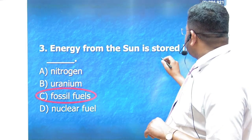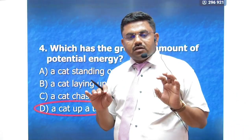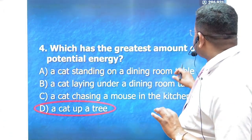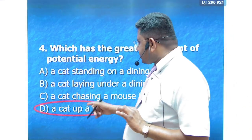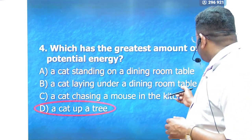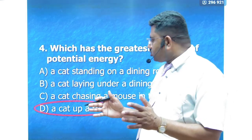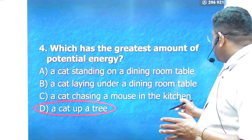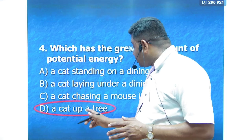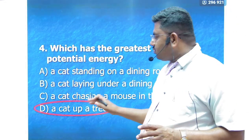Next, energy from the sun is stored in fossil fuels, as I told you. These are very important questions about thermochemistry and work and energy. Which has the greatest amount of potential energy? Four examples are given. A cat standing on the dining room table, or laying under the dining room table, are very close points, so there is not more energy. A cat chasing a mouse in the kitchen is also very close, so that also does not have more potential energy. But for the cat up a tree, that time the greatest amount of potential energy will be there.